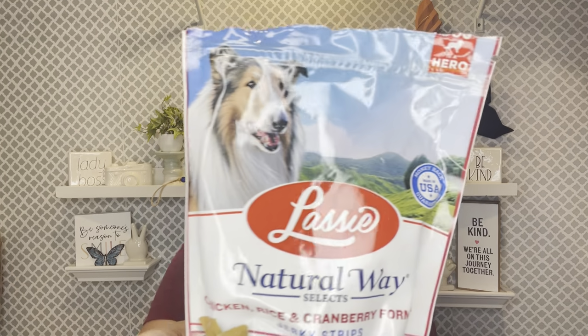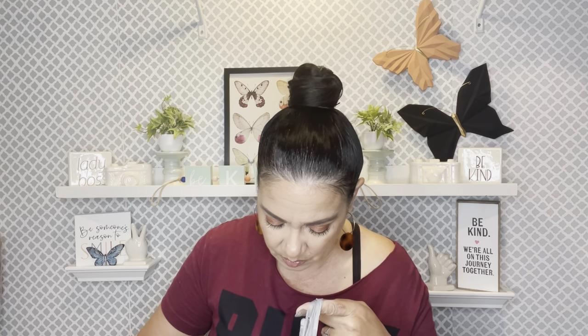I got Mr. Charlie some Natural Way Chicken Rice Cranberry Formula Jerky Strips. He doesn't seem to be that crazy about them. It says no artificial flavor, and you get a whole 7-ounce bag. I don't know what it says on the top because I ripped it. It's a Hero USA guaranteed. And it looks like this by the brand Lassie. But I don't think Mr. Charlie was too fond of them. I really don't think so.